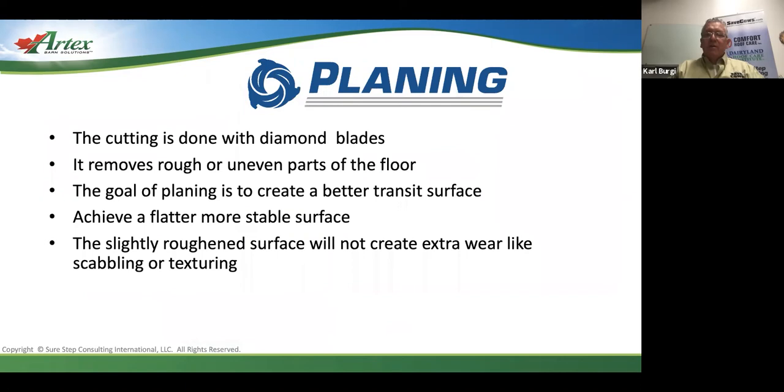Okay. So with the planing, we remove rough or uneven parts of the floor. The goal of planing is to create a better transit surface. It should be more flat and more stable. The slightly roughened surface will not create extra wear. We've noticed that. Years ago, we did some of that with hammer scabbling or texturing, and there we always see wear right from the beginning. And once that kind of wear goes away, then the floors are slippery again.